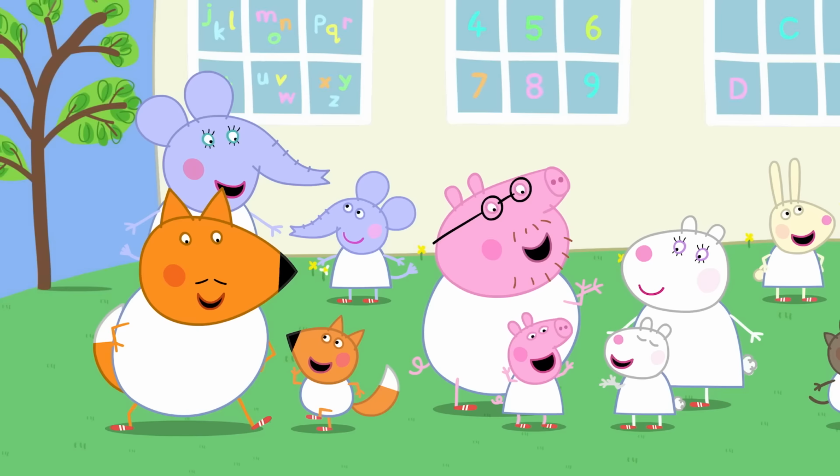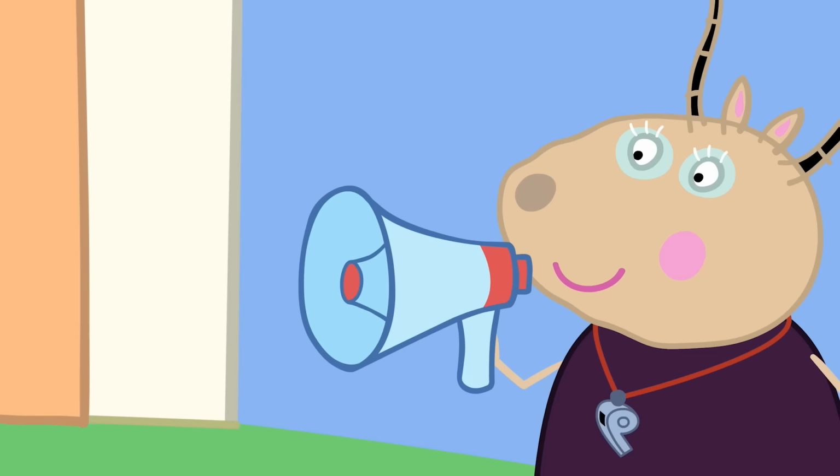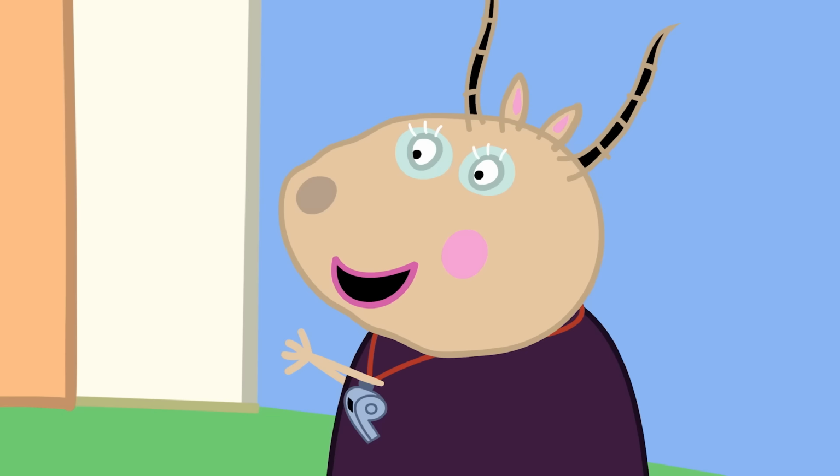Today, Peppa and her playgroup are doing a fun run to raise money for a new school bell. Is everybody ready to run? Ready! Okay, on your marks, get set, go!